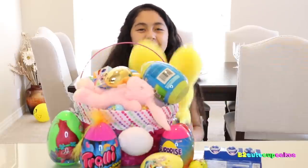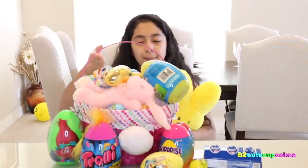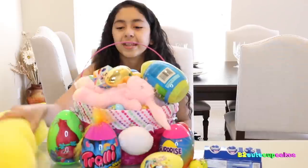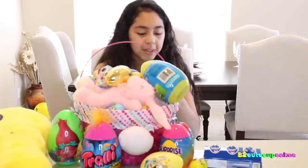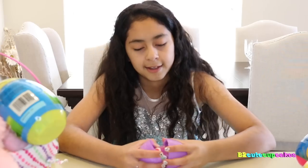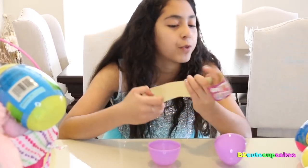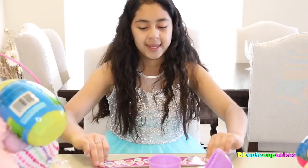And let's get started. I have a big basket, so I'm gonna start by opening all the eggs inside the basket. And I have Mr. Peep here. So yeah, let's get started. Here we have the Shimmer and Shine Easter egg. Let's open it. Whoa, cool, we have a bunch of stickers, and we have 40 stickers. Cool, let's open our next egg.